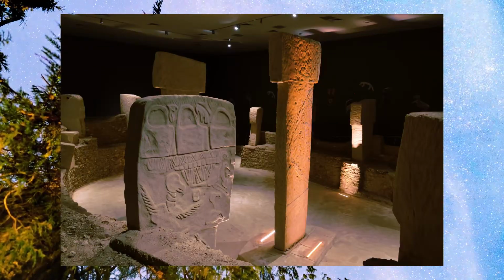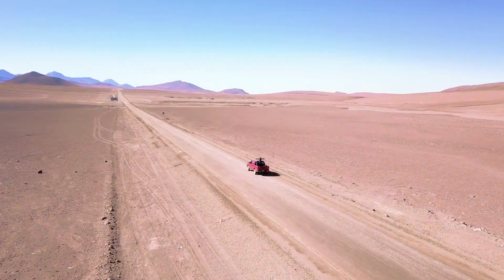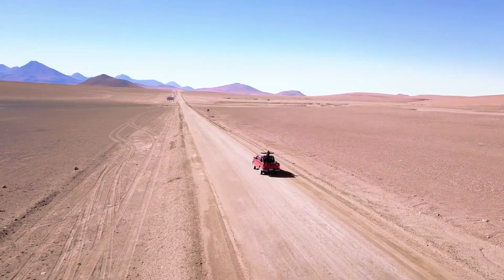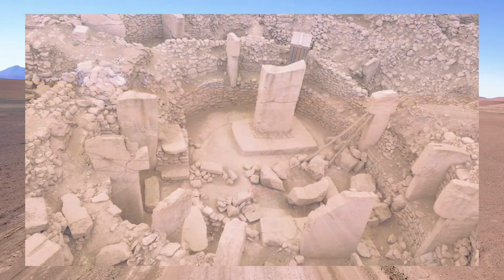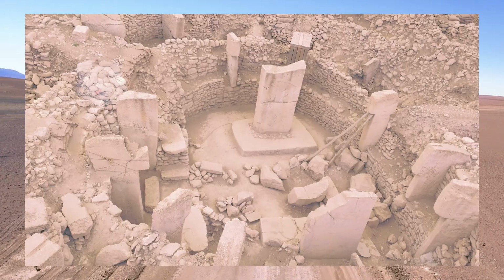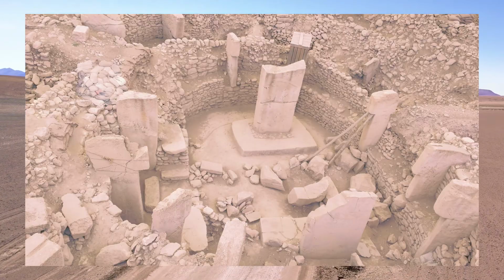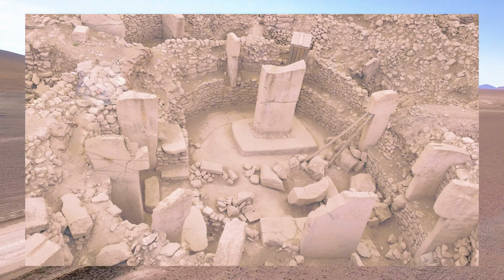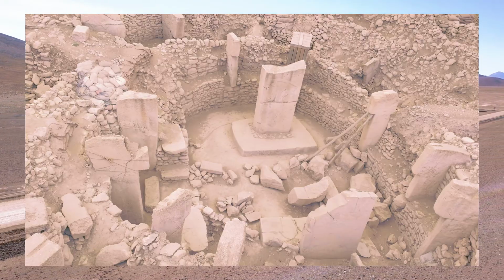One of the most remarkable aspects of Gobekli Tepe is the advanced engineering and organization required to build it. The people who constructed this site did so without metal tools or domesticated animals, raising questions about how they managed to transport and erect the enormous stone pillars. This has led archaeologists to hypothesize that Gobekli Tepe may have been a gathering place where different groups of people came together for religious rituals or social events.